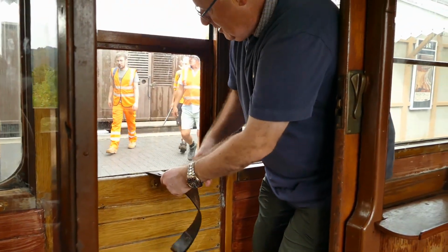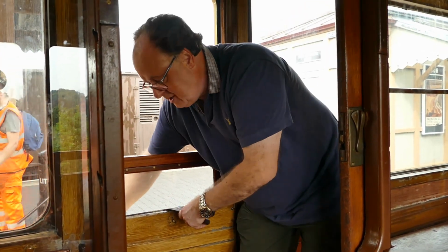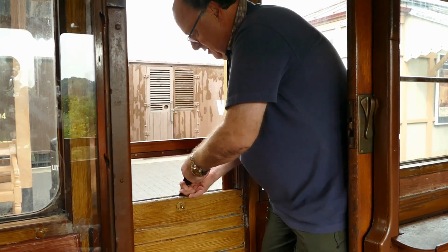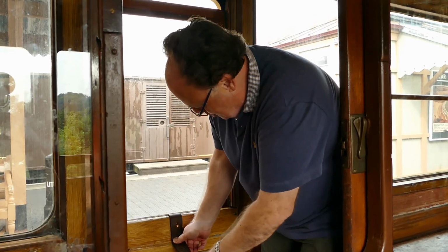Okay, so this is how we lower the windows on the old coaches, like this. No catch, it's click and it's open, which is a pain for the guards. And then to shut the window again, you put it back over that.